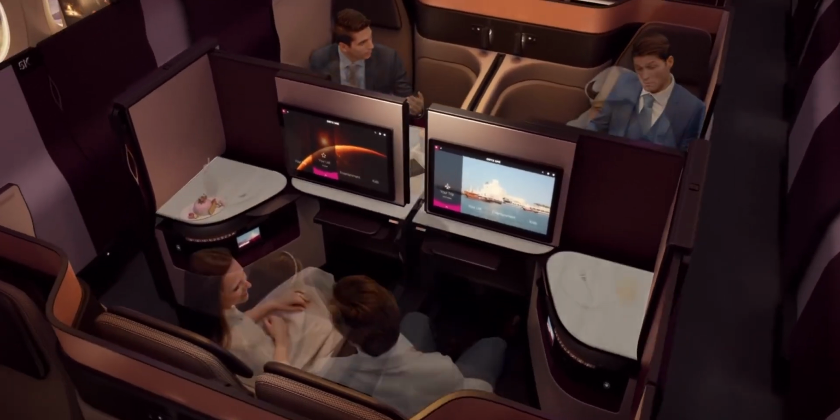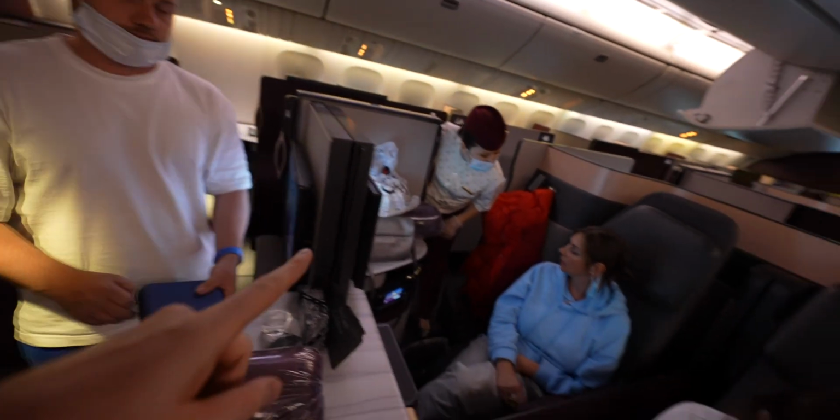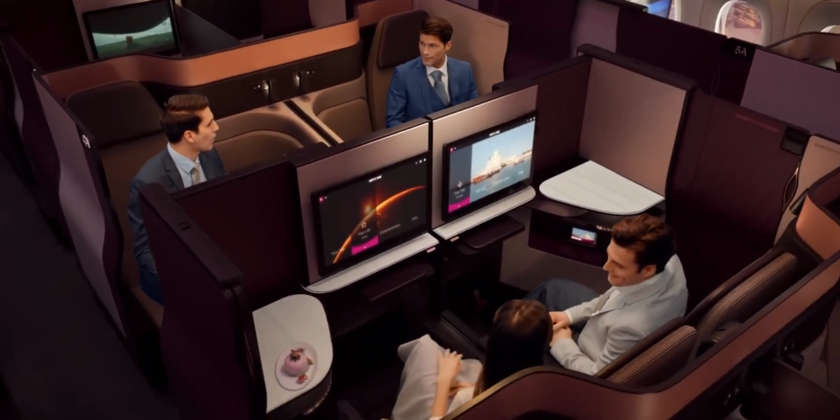There's one huge apartment with 4 seats. Here sits Vovka, Grandma, Mom, and Michelle. And it's all one big apartment for 4 seats. This is a full review of Qatar Airlines business class Qsuite cabin.